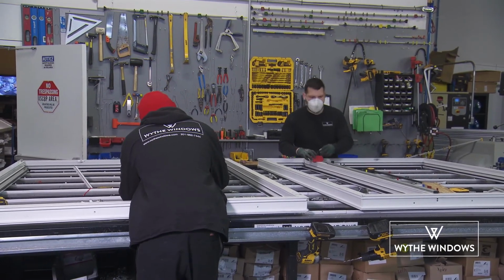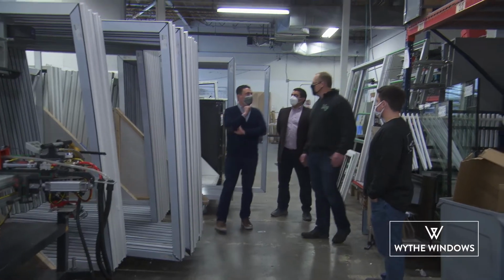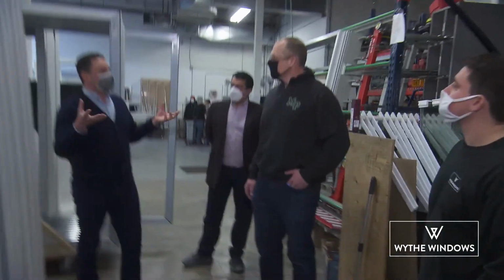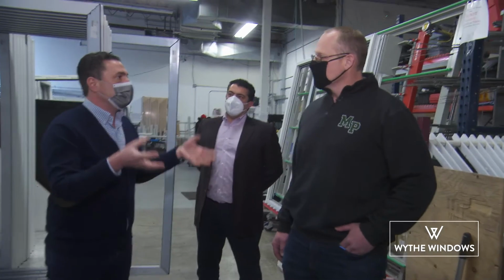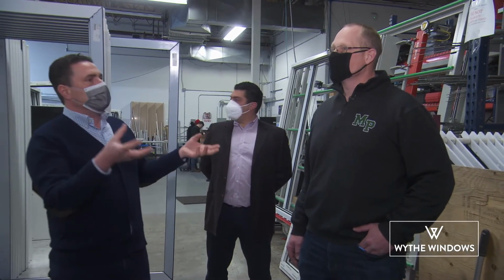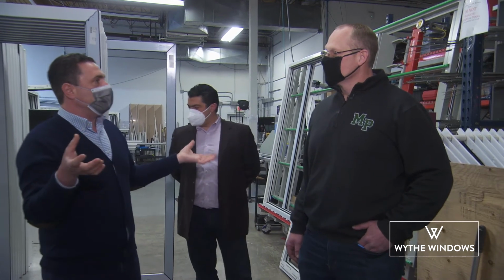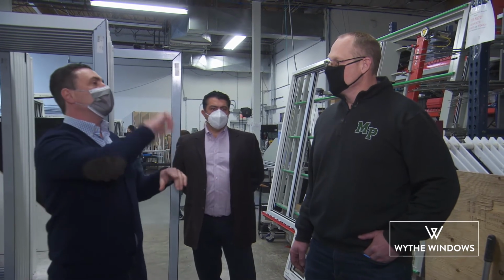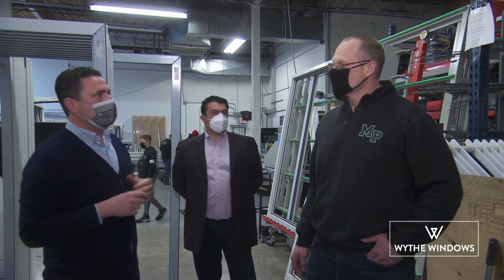And are the mullions, do they come gasketed, or is that all stuff that you guys assemble as it's going along? That's a great question. Yeah, all our extrusions, the gaskets are co-extruded with the profile. What's great about that is that when we weld the frames, the gaskets get welded too, so there is a continuity with the gaskets.